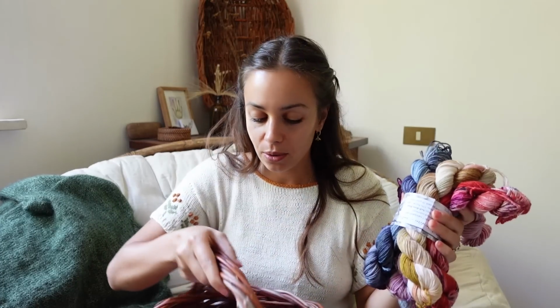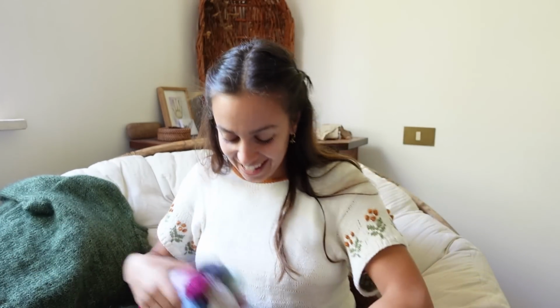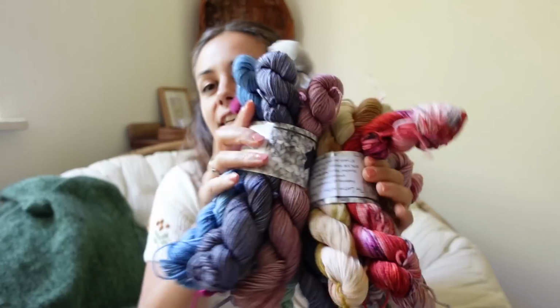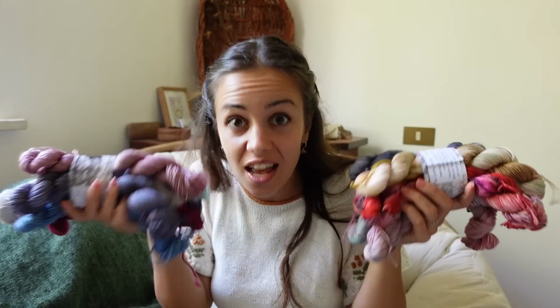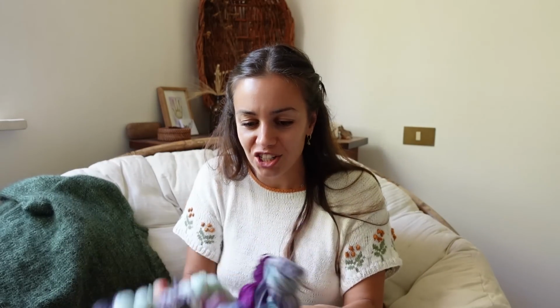She sent me also some mini skeins. So she sent me a sweater quantity of those beautiful mauve, common mallow flower colors. And then she sent me 2 sets of mini skeins. I mean, my goodness, so much.